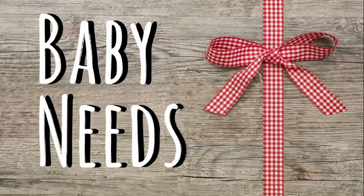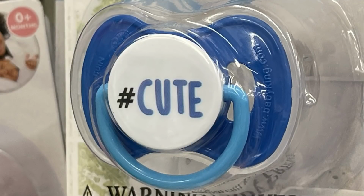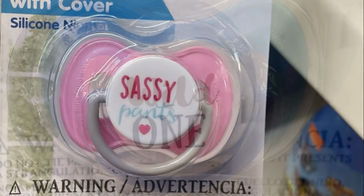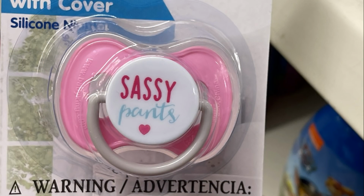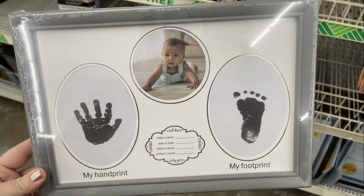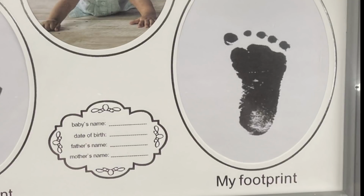So now we'll move over into baby needs. They had these new passies that say hashtag cute, and the blue one here that says wild one. You could also get the pink and gray, which says sassy pants, and then the all pink, which says sugar and spice with a little cupcake on the front. Some new framed art where you can put the baby's picture, a handprint and footprint, and a little name tag in the front, and some new baby socks.